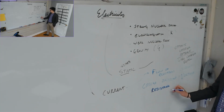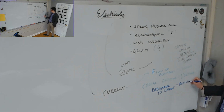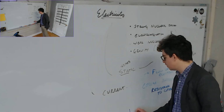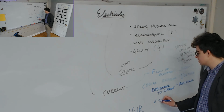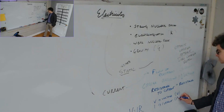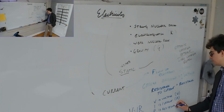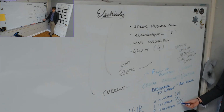The resistance to the flow of electricity, the resistance to current, is called resistance. So it just keeps it nice and simple. The equation that relates all these things together is governed by what we call Ohm's law, and it's V equals IR, where V is voltage or electrical potential measured in volts. I is current or amperage measured in amps, and R is resistance measured in ohms, which is abbreviated with the Greek capital letter omega, which looks like that little guy.